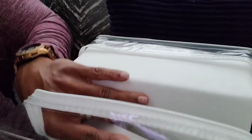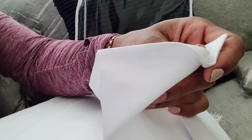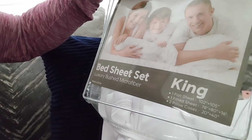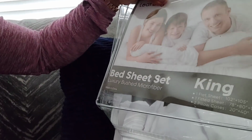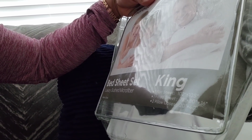Oh, these feel real good. Oh, yeah. Let me make sure they're not too thin. Yup. Yeah, I might just go ahead and wash these and see what they feel like, because oh, these feel pretty good. It's supposed to be wrinkle resistant. Luxury brushed microfiber bed sheet set, flat, fitted, something. On the site it said it was 1800 thread count. So I'm just gonna wash them and see.